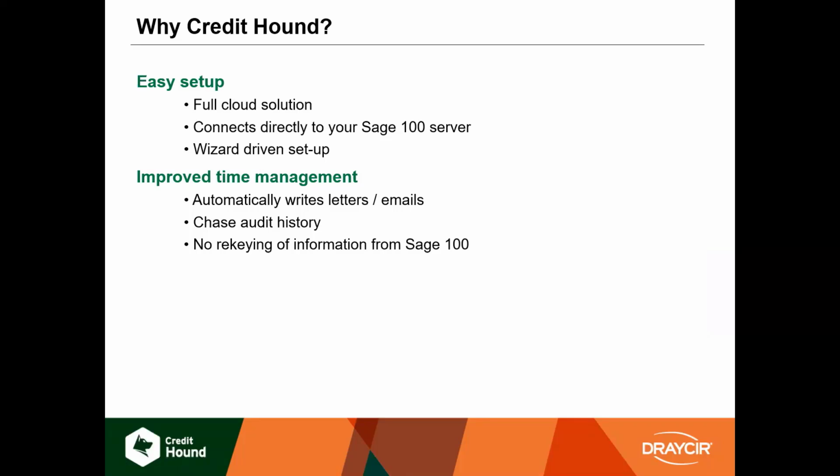You literally log in like you do to Facebook. You log in, you're seeing the data, and you're connected. It's all up-to-date live information. It connects directly to your Sage 100 system. It's wizard-driven setup, so you'll be up and running really quick.